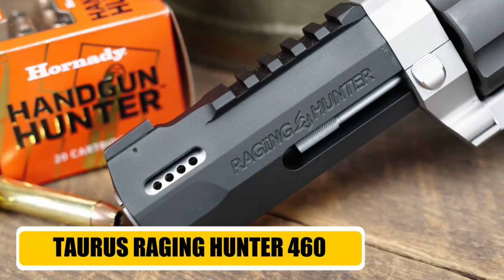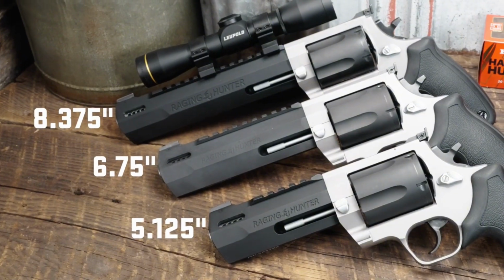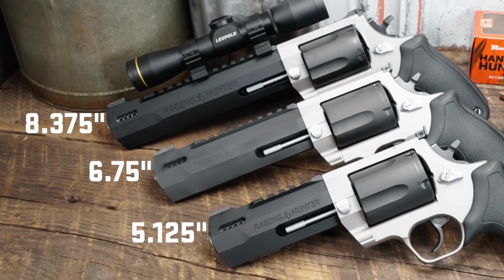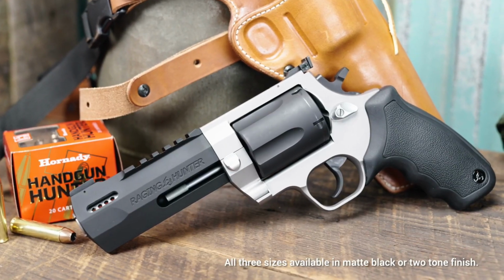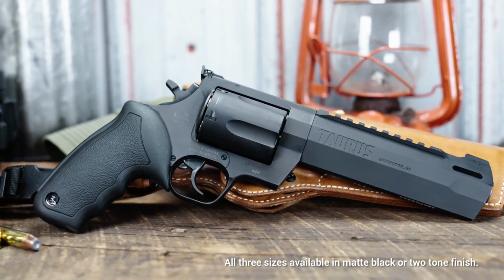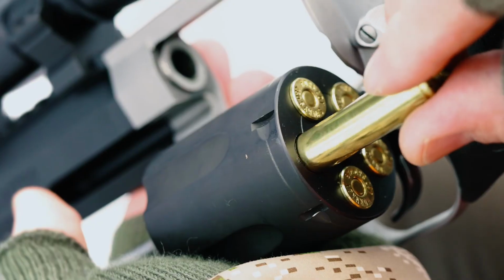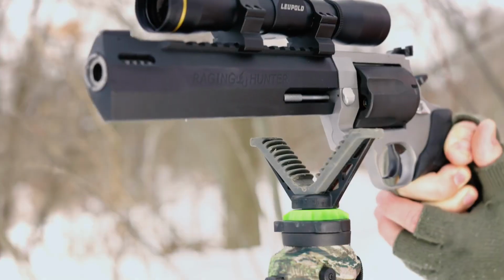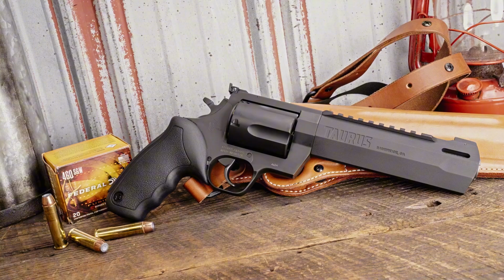Taurus Raging Hunter 460. Let's kick things off with the Taurus Raging Hunter 460. This wheel gun isn't just a big revolver, it's basically a portable hunting rig dressed up as a handgun. You're looking at Brazilian steel wrapped around one of the hardest-hitting American cartridges ever made, the .460 S&W Magnum. Retail sits right around $1,269, which is a lot of horsepower for that price point.